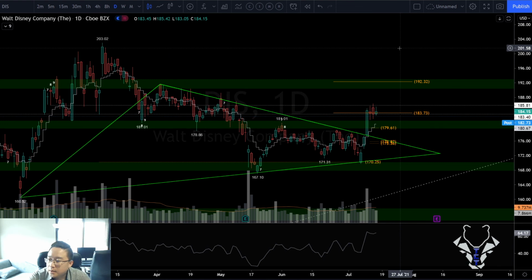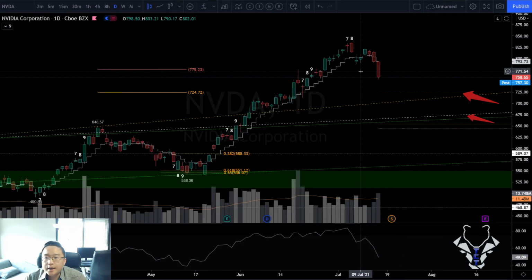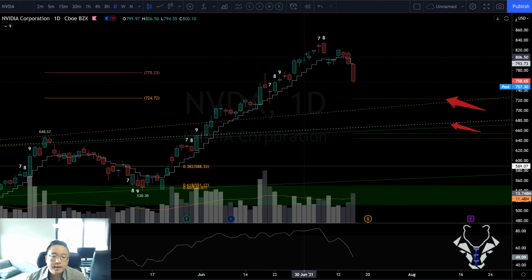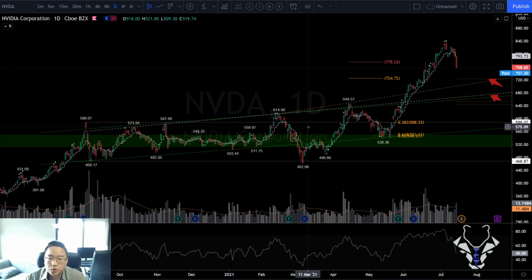Next is, let's do the opposite of Disney, NVDA. So NVDA saw the beginning of a daily trend change today. As we're looking at this, there's no daily bear divergence, however. But based on the move, it started moving. So what essentially happened was it started moving, it broke out of the channel or the wedge, or whichever you were tracking.